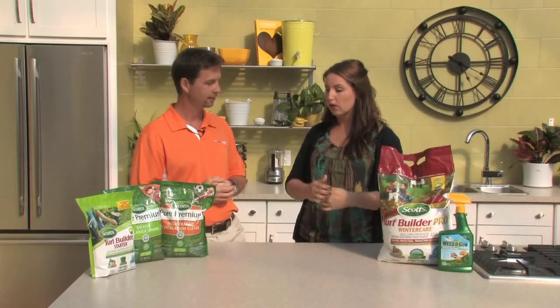So we have Weed Be Gone here, which has been a great weapon for us in the battle against weeds, since we've gotten into the pesticide ban of Ontario, and now we can't use some of the products that we used to turn to. And Weed Be Gone works using iron. It's a natural product that's safe to use. Can you tell us about how it works?